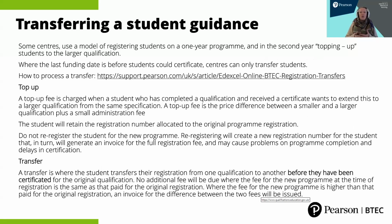So if you have a learner that is on a 180 certificate sized qualification in applied human biology this academic year, so 2024 to 2025, you have two options as to how you can make sure that they claim the right sized qualification before the funding runs out. The first one is to make sure that they are transferred.